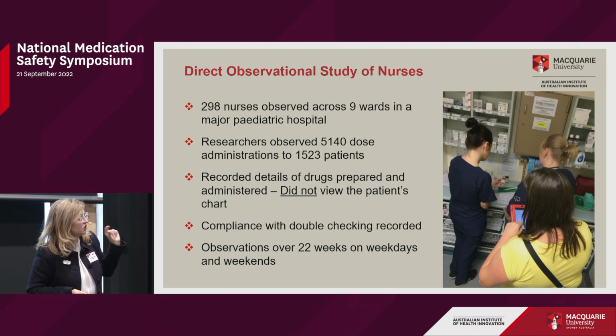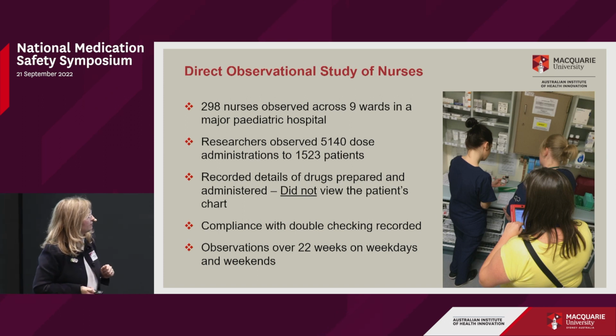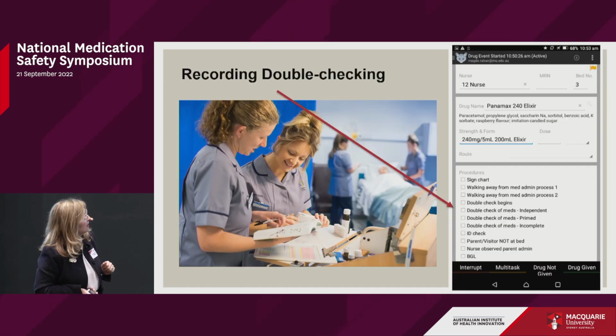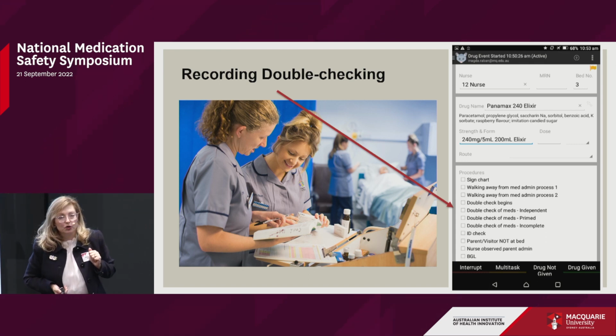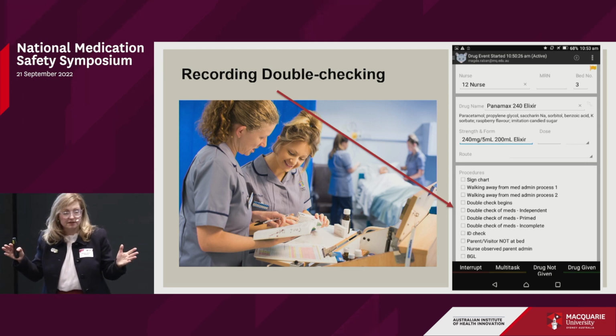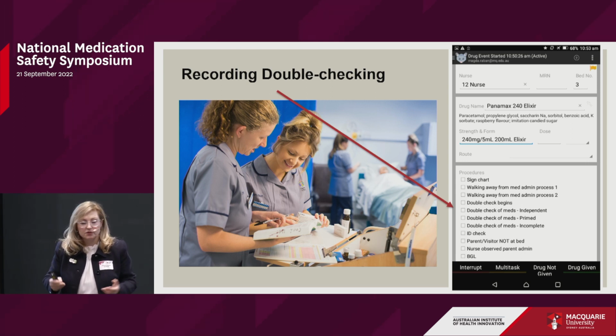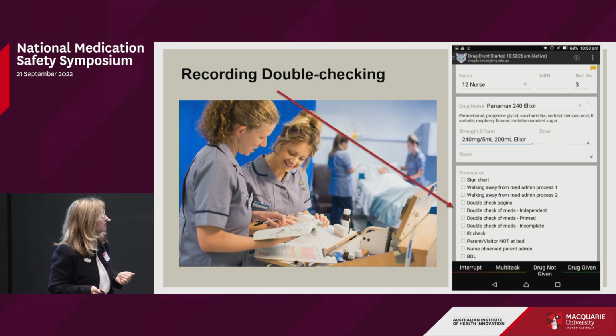But we also measured whether the nurse complied with double checking. So here you can see on the POSSUM data collection process, we recorded whether the double checking process was independent, whether it was primed, or whether it was incomplete or not undertaken at all.